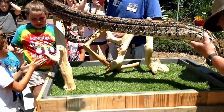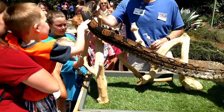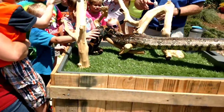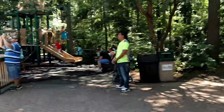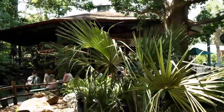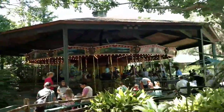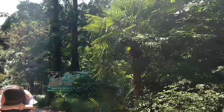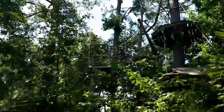Come here. Playground here. Come on, Bentley. We got a merry-go-round here. And we also have zip lines. It's a pretty nice place. You can see the perch out there for the zip line.